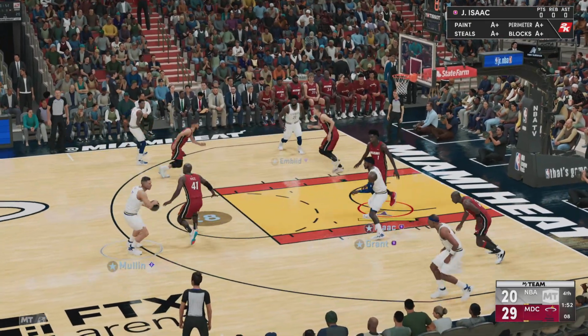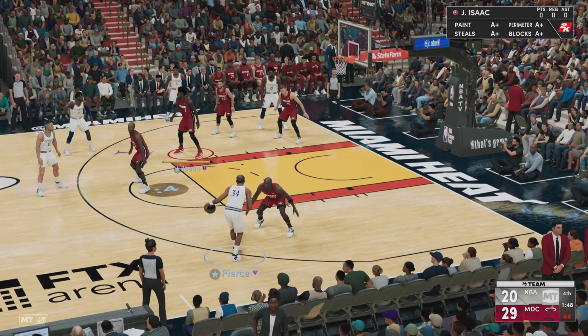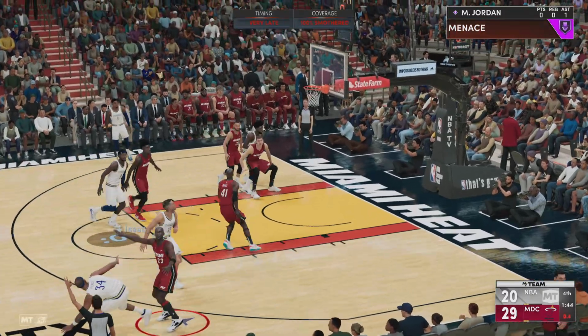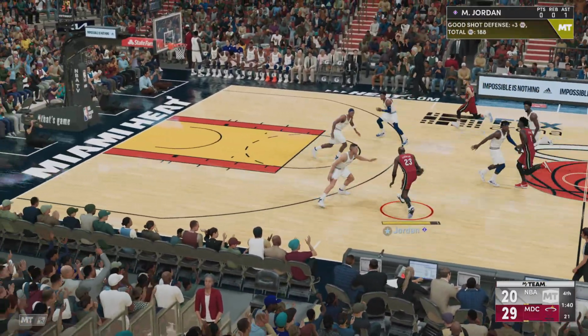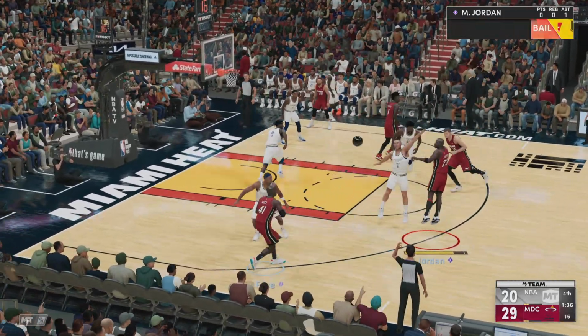Embiid, the pass to Grant. It's Pierce on the wing. Down to five on the shot clock. From deep, and it's Miami with the rebound. Led by as many as 14 points, and three from Jordan.